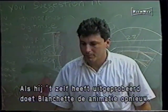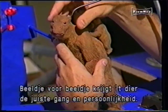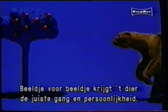After making sure he has the right moves with his own body, Blanchett is ready to animate the entire sequence again. Frame by frame, he infuses the megatherium with the desired gait and personality.